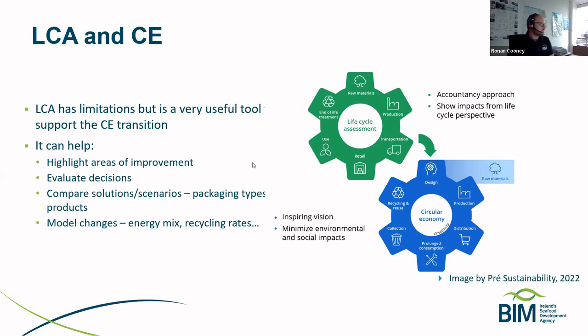Other aspects with LCA, particularly as part of circular economy, show that it can highlight areas of improvement, can help us to critically evaluate decisions, and can show us how to compare scenarios and solutions, particularly to see, for types of packaging, are there environmental gains to be had through that. And it can also allow us to model changes, particularly in energy mixes, recycling rates, and other things like that.